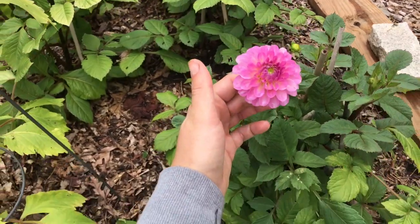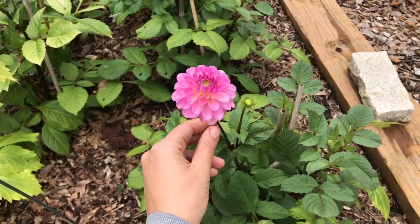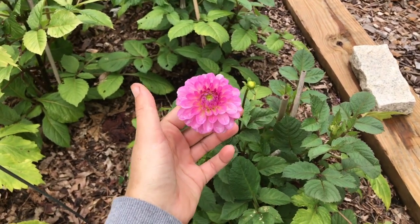I definitely wanna keep you guys posted on all of these. This is from one of my mystery Wizard of Oz dahlias. I do love this though, it's such a pretty flower.